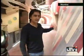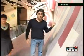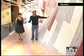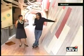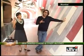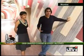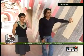Nature doesn't like right angles, and so doesn't this facility. This central spine that connects the two ends of the property is actually a warped wall that twists and turns in 3 dimensions, and this hides behind it classrooms that are odd-shaped, and these classrooms have learning spaces, alcoves, created because of this wall, which works very well with the kind of learning that's imparted here.